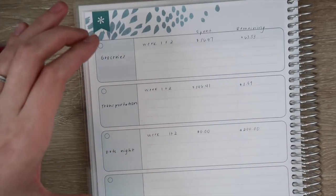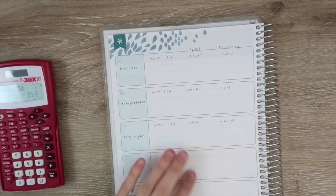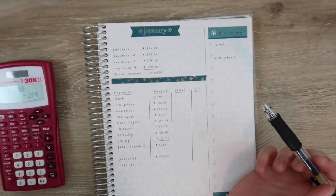Yeah, so those are his main categories. So he's doing pretty well, except for transportation. But again, that's just something that you never really know your first month of budgeting. So let's take a look at some of the other things that he had budgeted.